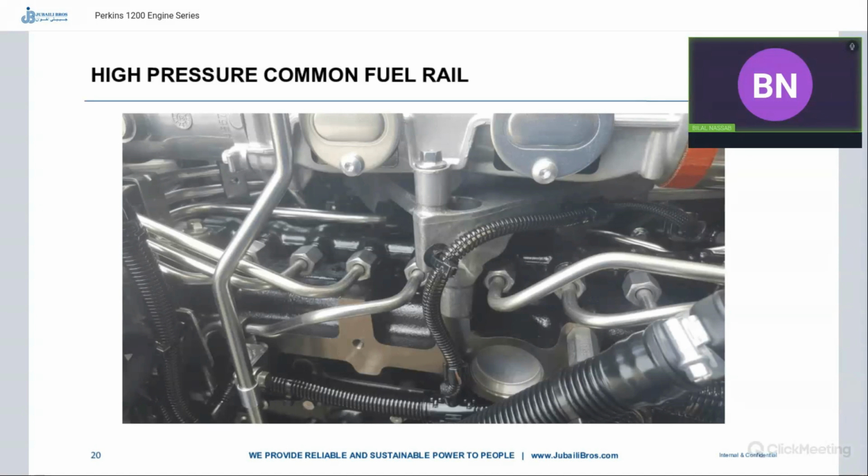The maximum pressure that this high pressure pump will give would be around 29,000 PSI. Of course, this will be at full load, when the engine is running. You might get to these numbers.